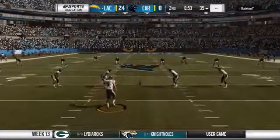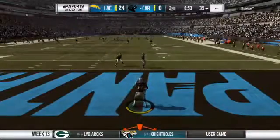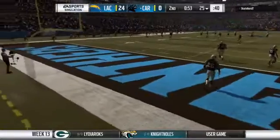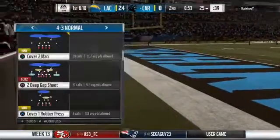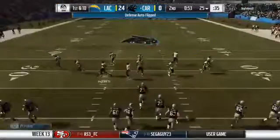Out is the kickoff unit as they run up and send this one away. And this will be a touchback as that sails over the end line. Here come the Panthers now, set to take over on offense.